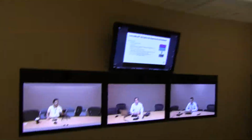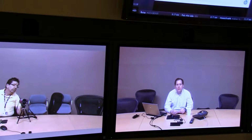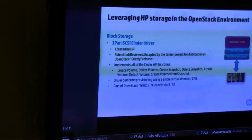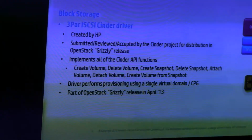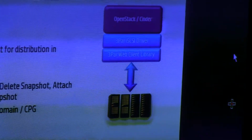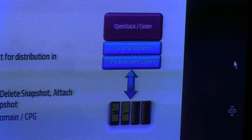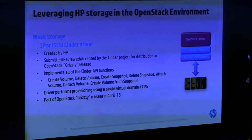More recently, we wanted to have support for our newer storage products and for our dedicated storage array, the 3PAR arrays. There wasn't a Cinder driver available for 3PAR, so we took it on to create that ourselves. This piece was put together by one of our management software group. It implements all of the major Cinder API functions, and this was pushed into the Grizzly release a few months ago, and should be part of the official Grizzly release that comes out in April.